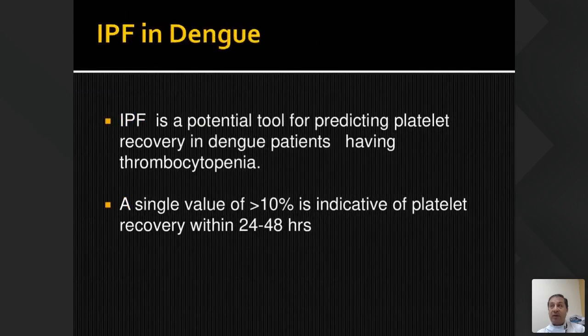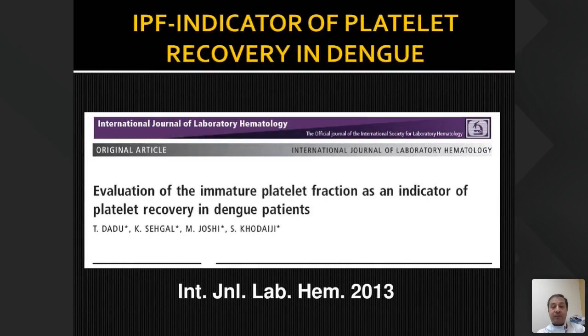It was eventually published in the International Journal of Laboratory Hematology. So immature platelet fraction in dengue is a potential tool for predicting platelet recovery in dengue patients, especially the ones having thrombocytopenia. This particular study talked about a 10% value. Of course, it was later predicted that this was not the right potential value, so instead one would need stability of the value rather than a 10% value. This got published, as I told you, in the International Journal of Laboratory Hematology, and incidentally got awarded 3 times across the globe, not only at the ISLH, but also at the Indian Ocean Rim Congress and one more place in Europe.